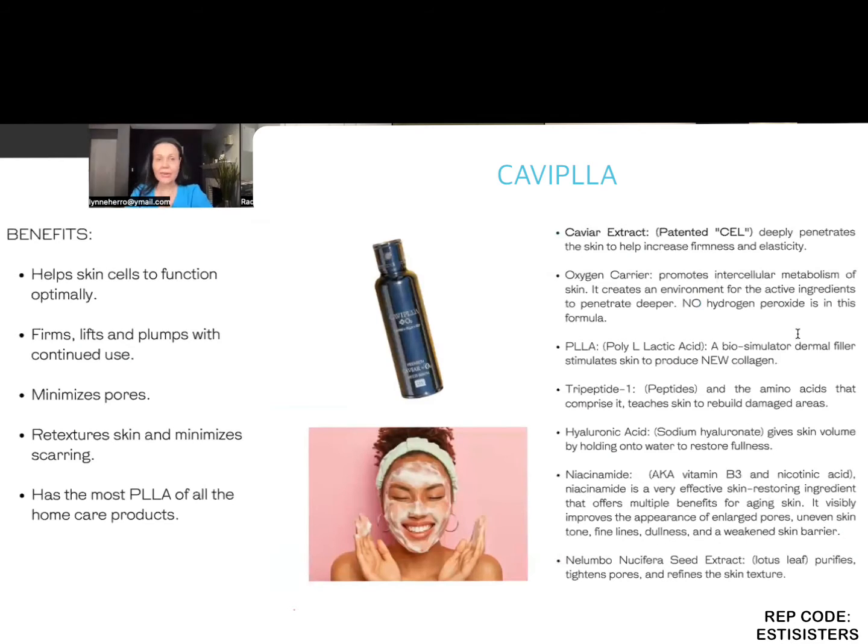So next we're going to talk, and by the way, I'm going in order of application. We are going to touch upon later, for those of you who are familiar with the Hevatox line, how that gets sandwiched in here. But for now, I'm just keeping it HOP focused.